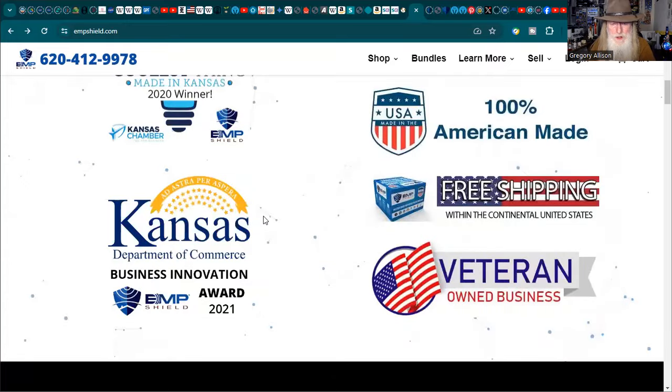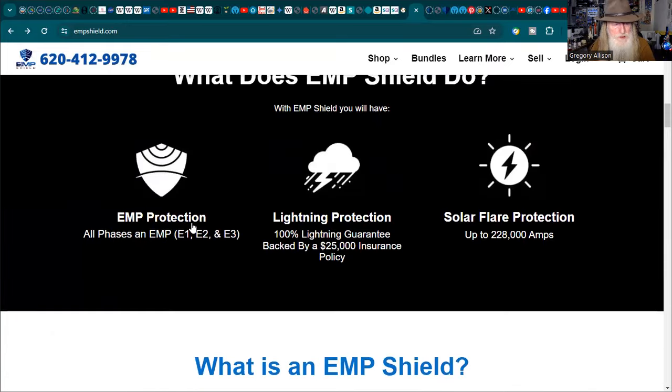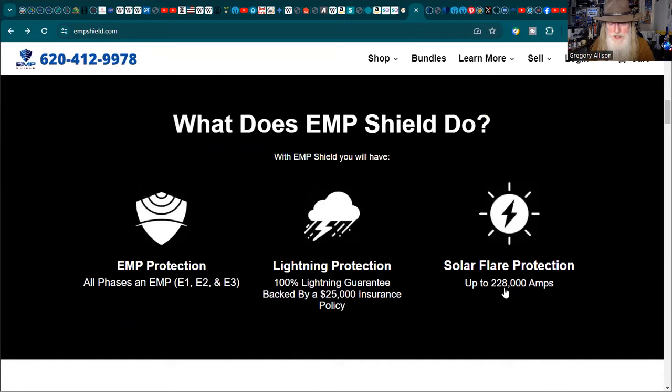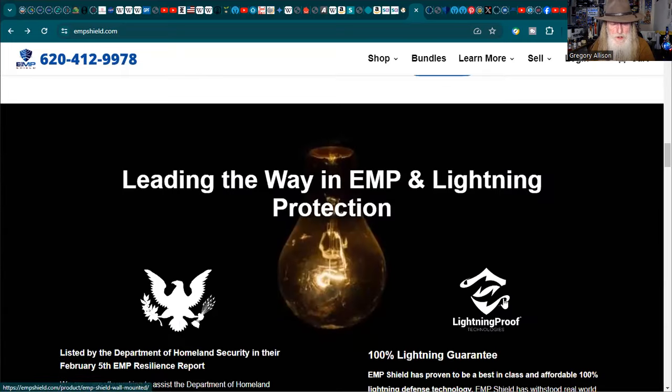And when I look at the size of these wires, they're telling you this is all phases, E1, E2, and E3, lightning and solar flare protection. How do they know this? Well, they got test reports. But in the test report that they got on their own site, I don't see 228,000 amps in the test report they put in here.